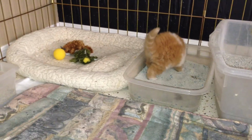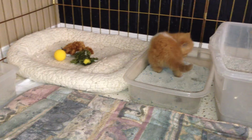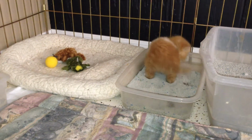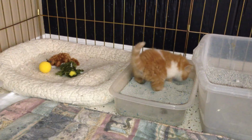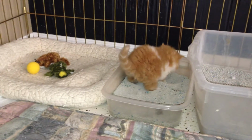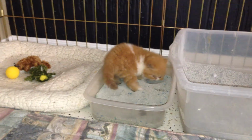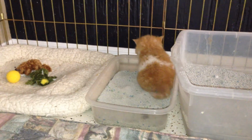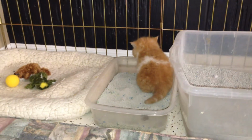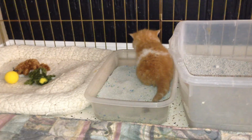Oh, he's going to use the kitty litter. He's going to be a big boy. We'll see if he does his business or not. Maybe he's going to. Yep, he's digging a little hole. This kitten gets in there and then he eats the kitty litter and gets it in his mouth, and then he spends all of his time trying to spit it out instead of doing his business. But this time he's doing his business. What a good boy he is.